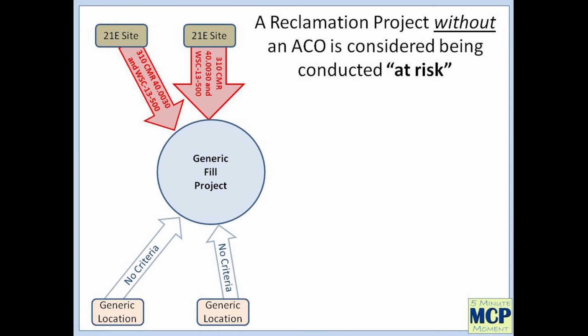Now let's go back and revisit the generic fill project that does not have an administrative consent order and is taking in soil not only from 21E sites, but also from generic locations. There's nothing wrong with that. It's allowed, but we do describe that as being conducted, quote, at risk. What does that mean exactly? Well, the receiving location is essentially unregulated. Again, that's just from the soil management perspective. There are other rules that might apply.